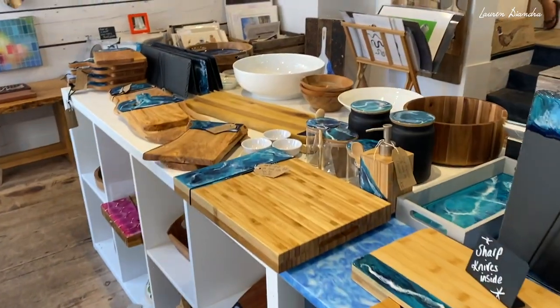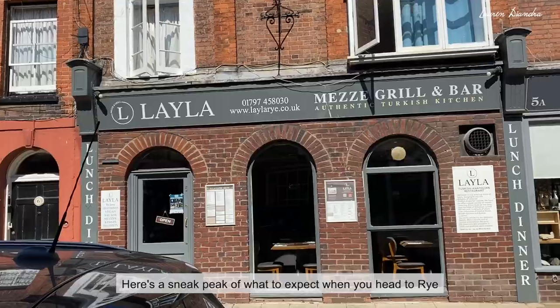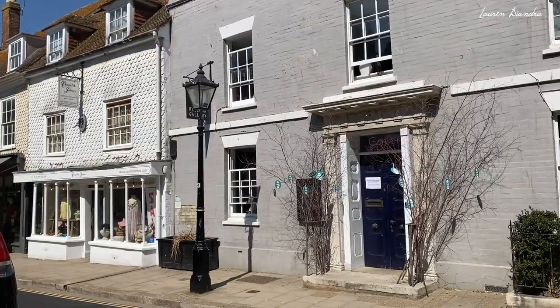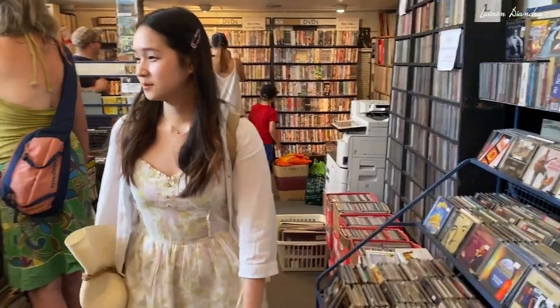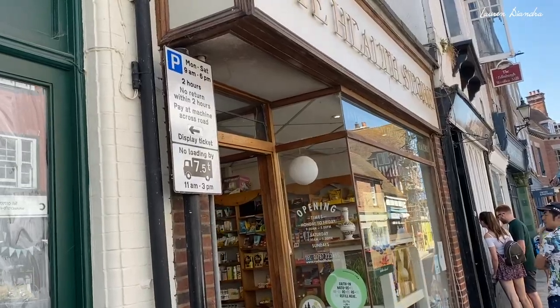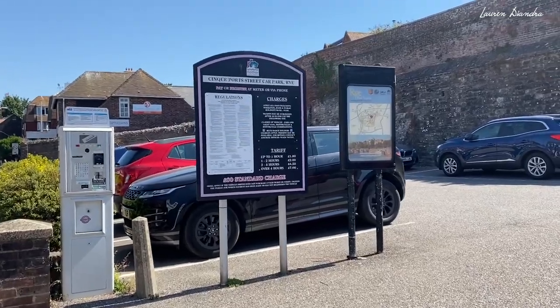Hi, let's go. Parking here is way more expensive. We're gonna stop by Thompson's, which is a local grocery store, to get some drinks for us to have at the nature reserve.